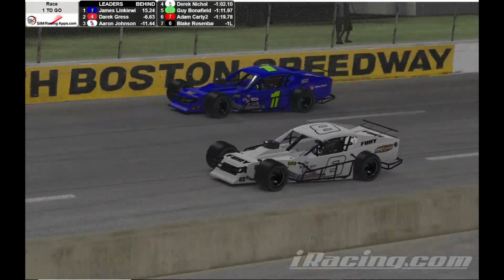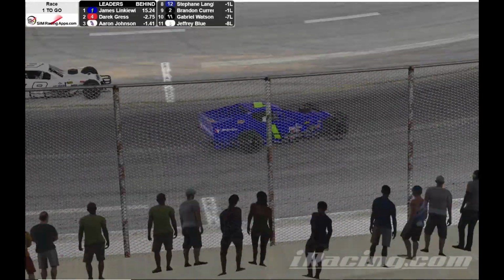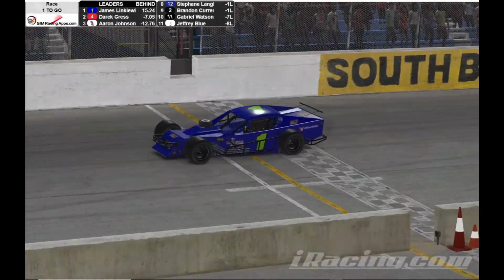Blue goes below the yellow line to try to give the leader plenty of room. Does that again, backs off the throttle. The leader's going to come past out of turn number 4 onto the front straightaway. It'll be James Linkowitz with the victory.